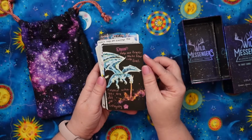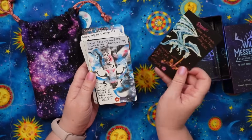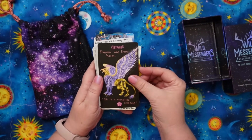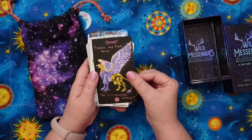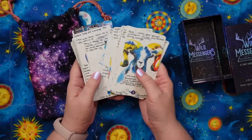Dragon, help me to transmute fear into fuel. Dragon says, notice where you are out of integrity. Griffin, protect me from harm. And no is a complete sentence is what Griffin says. So just all of this stuff came from the guidebook. The guidebook is beautiful.